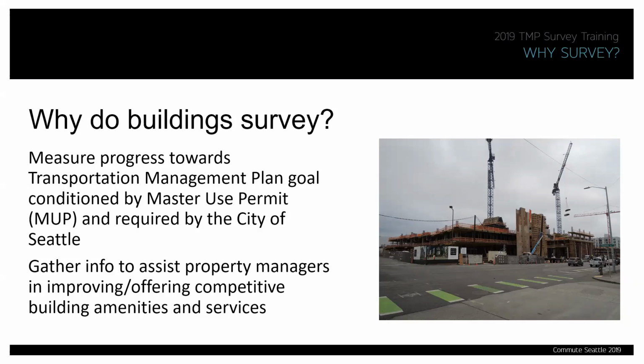Information collected about the building's commuter habits can be used to hone your building's current facilities and offer new amenities and commute programs to your tenant businesses. This will help you better achieve your performance goals outlined in your transportation management plan.